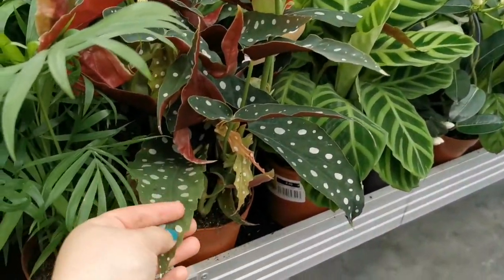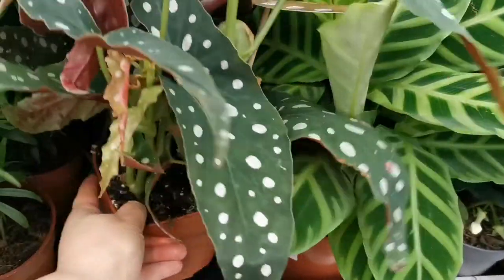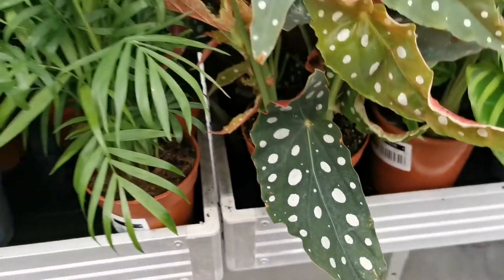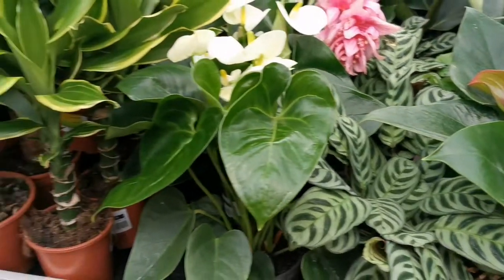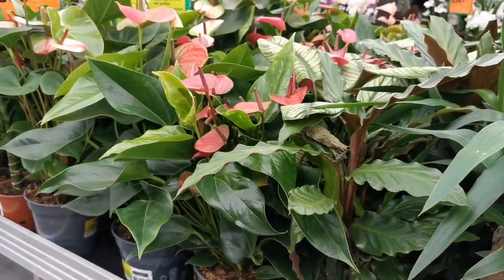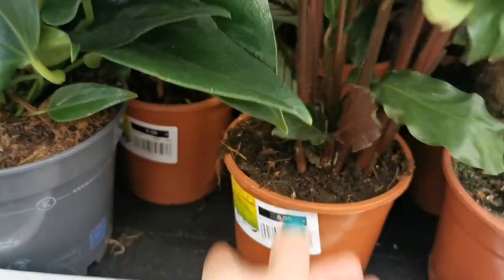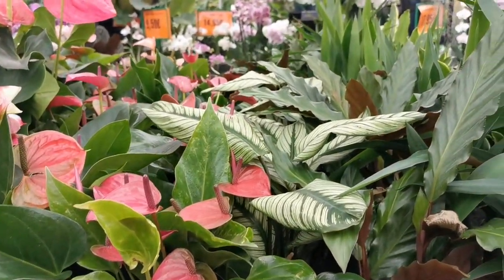Okay, so there's an angel wing begonia here. Oh my goodness, I have to turn it around. Okay, the price is $9.99. And they have some adorable calatheas here. Another pretty calathea. Let me see the price of this one. $8.99, and the one in the back, it's $8.99 as well.